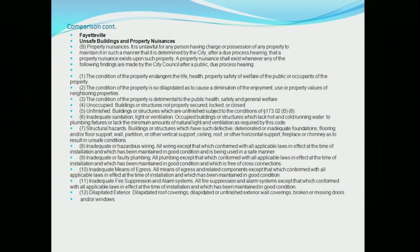Fayetteville, and I know that's a whole bunch there, but Fayetteville took a little different take on it. If you look at that ordinance at the top, you'll see it's similar to ours. It's talking about property nuisance, and then it's unlawful for a person having charge or possession of property to maintain it in such a manner that is determined by the city, after due process hearing, that the property nuisance exists upon the property. So the city is declaring that a nuisance, and what they did was enumerate what it means to be a nuisance. Number 12 is dilapidated exterior, dilapidated roof coverings, dilapidated or unfinished exterior wall coverings, broken or missing doors and or windows. So that was Fayetteville's take on how they chose to do a property maintenance code.